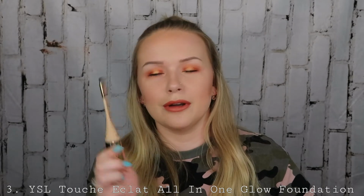At number 3, I have my YSL Touche Eclat All-in-One Glow foundation. Now, this is a very dewy foundation, so if you have oily skin, stay away from this, because you're gonna hate it, okay? Even though I have combo skin, I love it because it makes my skin look very nice. It is a medium coverage foundation, which I love. It is very lightweight. When you apply it on your skin, you don't feel like you're wearing foundation. It is that kind of tinted moisturizer kind of product that gives great coverage.